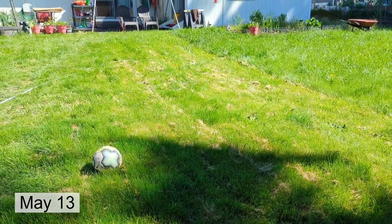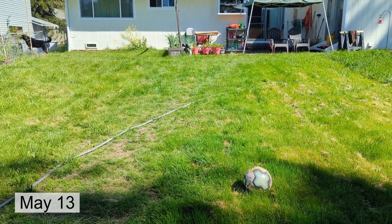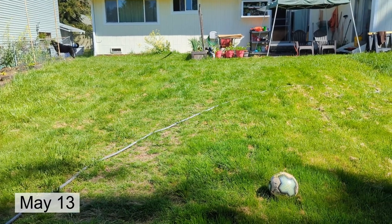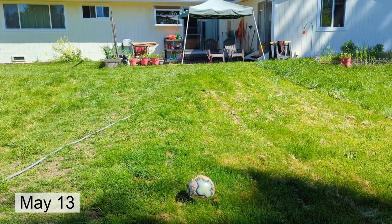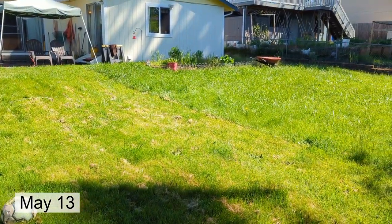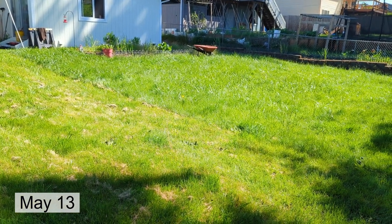So I mowed part of the lawn on Monday. Today's Saturday. And I only got this far. And you can see the half that I didn't get to mow. And it's crazy tall.